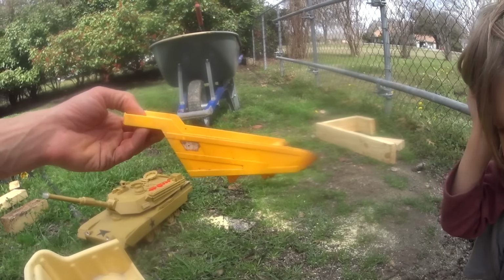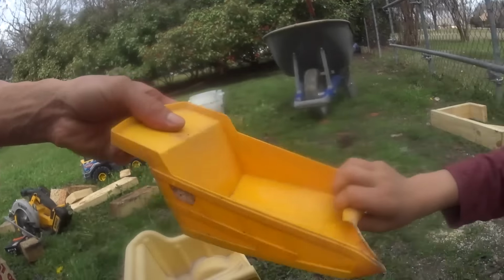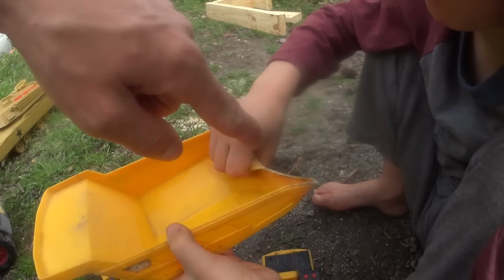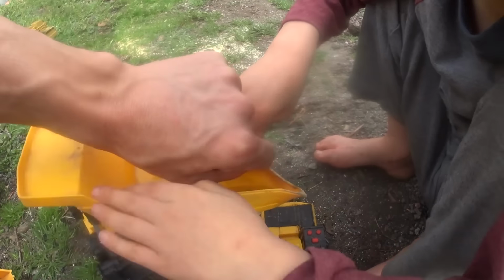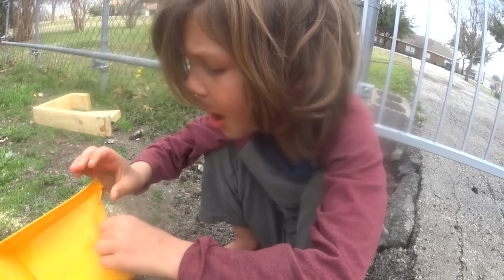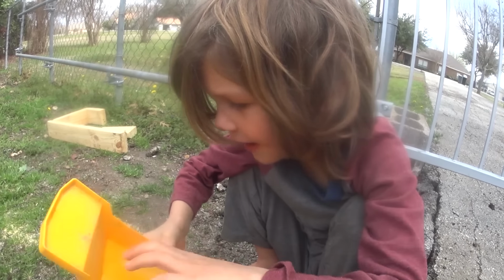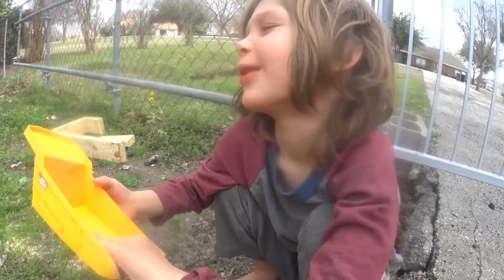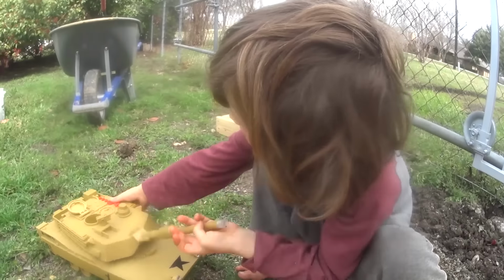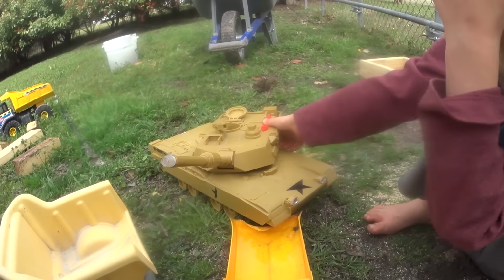This is all that's left of Dumpy, isn't it? This was Dumpy's dumper. But it's still useful. We're still going to use it. It's very useful. Oh, that melted because it got in the fire a little bit. But it's okay because it got melted like that, so it all stays in there. Yeah, you're right. I'll show you what he does. What does he do? See? When it flattens, that means he's shooting.